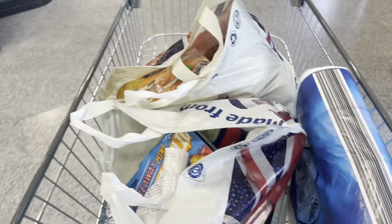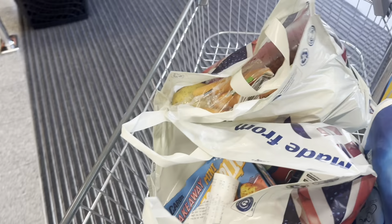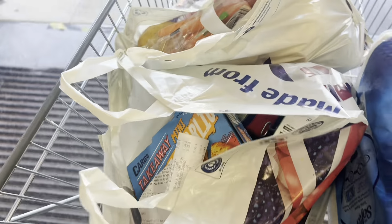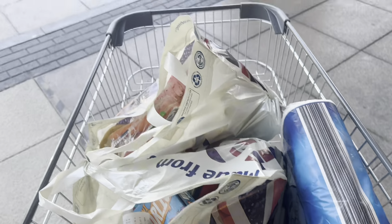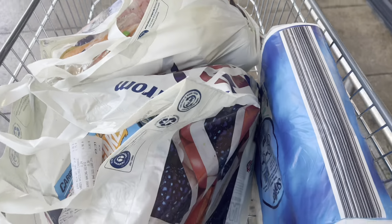And this will last me, I reckon, about 3-4 days, because I'll cook for a couple of days. And, yeah, not bad. I mean, I don't find any difference between this and Lidl's, to be fair.